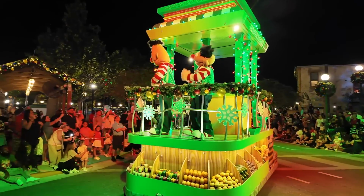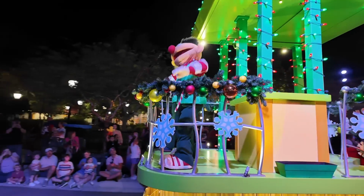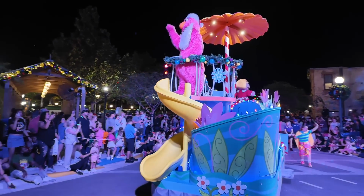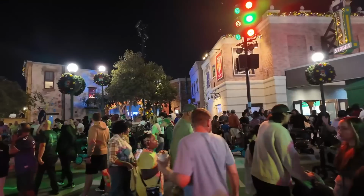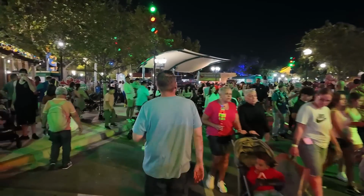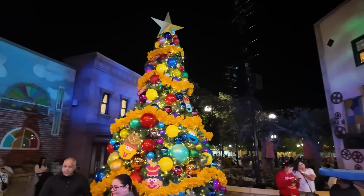Bert and Ernie up there. Hey, Ernie! How's it going? There's Telly up there dressed like Santa. Go down the slide! Go down the slide! All right, that was a lot of fun. Yeah, there is a lot of neighbors out here on Sesame Street right now. See the very colorful Sesame Street Christmas tree here.